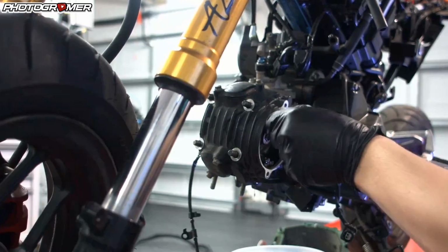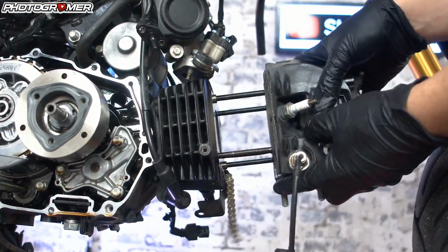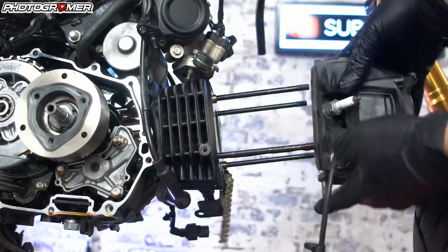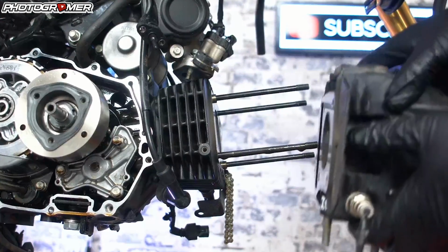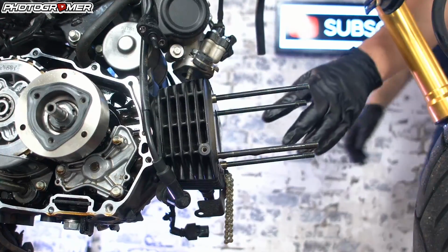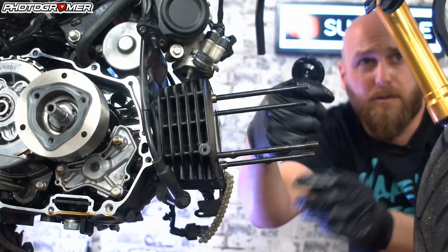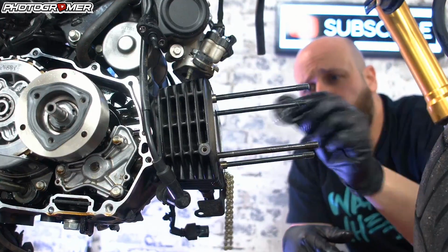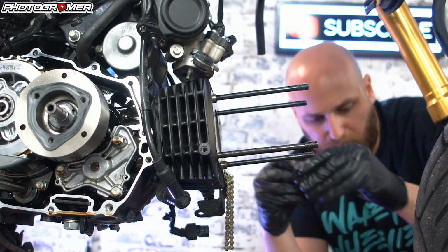All right, there we go. All right, we're gonna pull the head off now. Just slides off. If you don't have the fender off, that's where you're gonna hit your front tire or fender. Before I forget, I'm gonna take that little bushing out. So, little guy right here. It's just a little guide that sits in there. Goes with that bolt, so I like to keep those together.